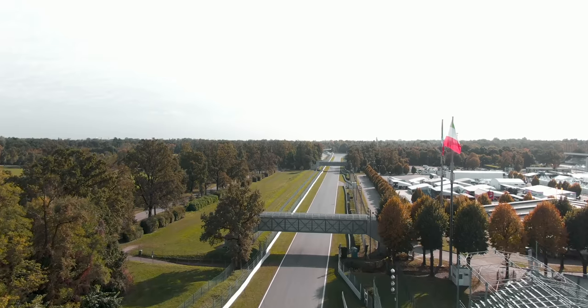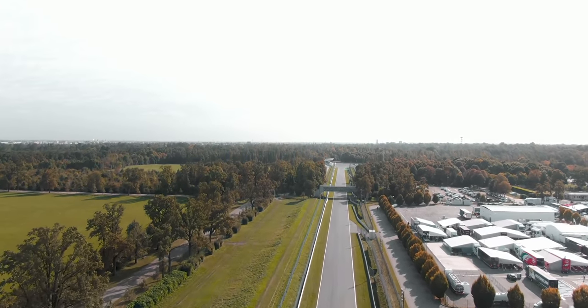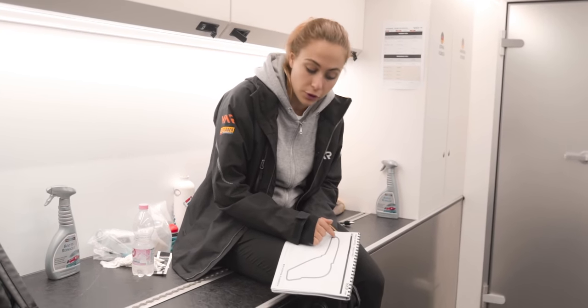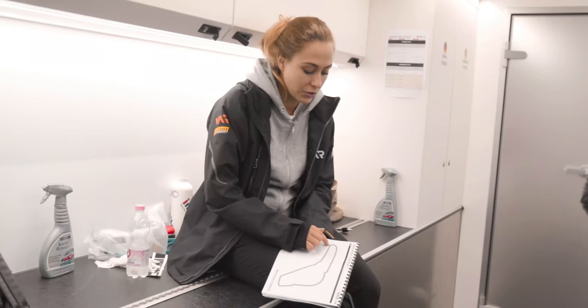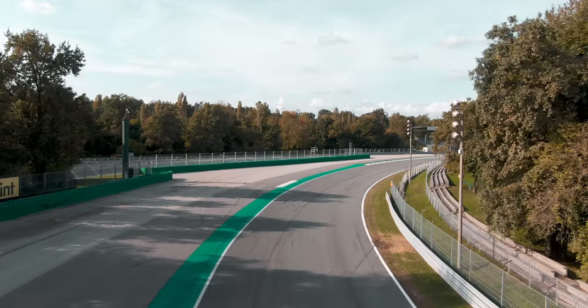And then you have a long straight coming afterwards again, going into Parabolica, which is the last corner, the last really long right-hander. You do this one in fourth gear, and this corner is probably one of the most important corners of the whole track, because you have this mega long main straight coming afterwards. You try to carry a lot of entry speed in, and then the corner really opens up, so you should use everything from the exit.